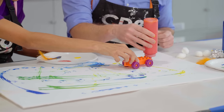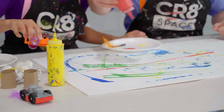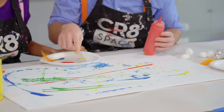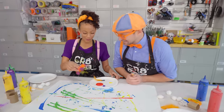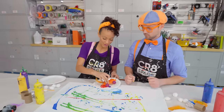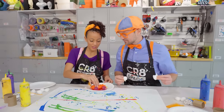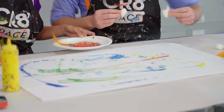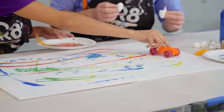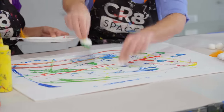Ready? Yeah, I want to put the wheels through the red here. Whoa. Ooh, and some cotton balls. All right, I'm going to mix all the colors together. All right. Let's go for a ride. Ring, ring, ring, ring, ring, ring.